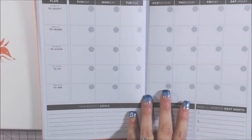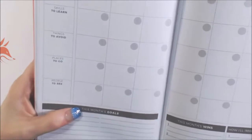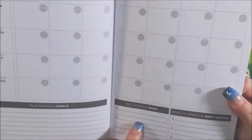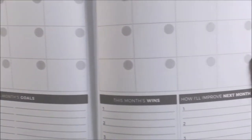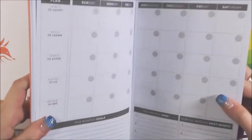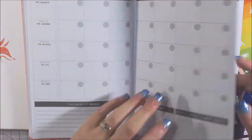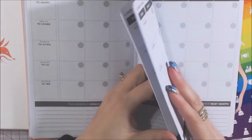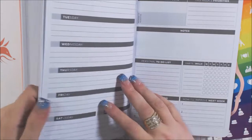Zoom in a little bit more. I don't want to go too close. On the bottom, this month's goals, this month's wins, and how it will improve next month. It does not say anywhere here about what you failed at. It says how you will improve. You can't go forward unless you try, you know? You have to give it your best. And then you have all of your months, which I just showed you.